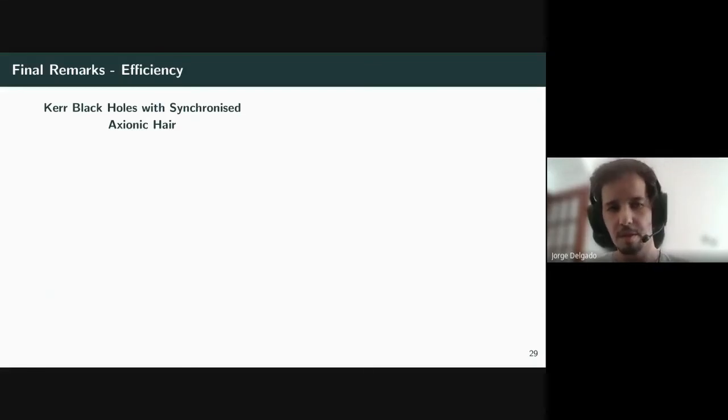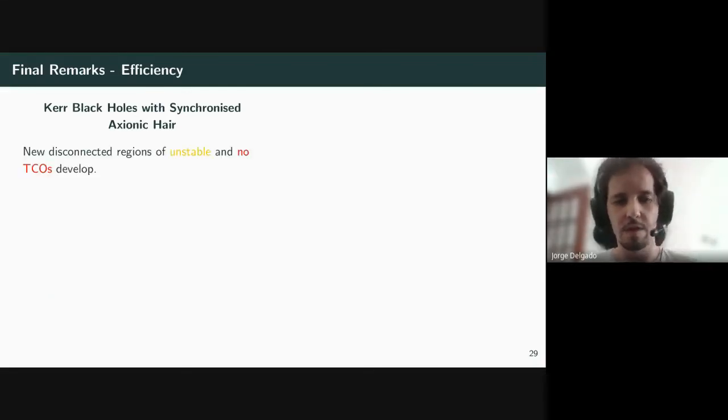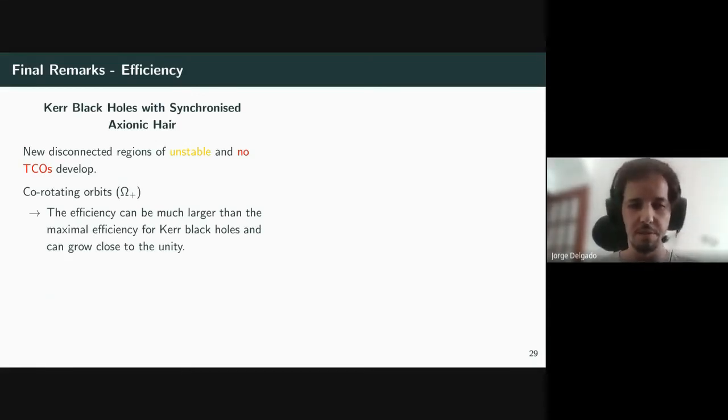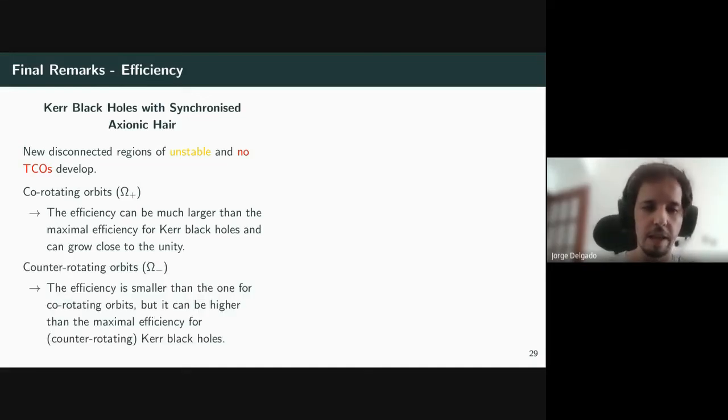Finally, we also saw the efficiency for 2 families of black holes. For Kerr black holes with synchronized axionic hair, we saw that there are 2 types of solutions. We have solutions that are Kerr-like in structure, and solutions that are non-Kerr-like, which happens when there are some new regions of unstable or no time-like circular orbits. We saw that in the co-rotating orbits, the efficiency can be much larger than the maximum efficiency for Kerr black holes, and it can grow very close to unity in the case of Kerr-like black holes. And for the counter-rotating orbits, the efficiency is smaller compared to the co-rotating case, but can be higher than the maximal efficiency for Kerr black holes.